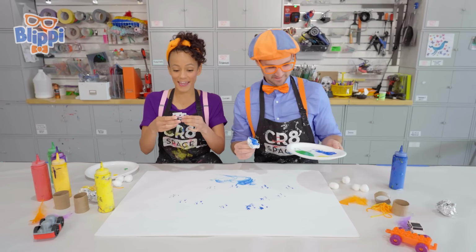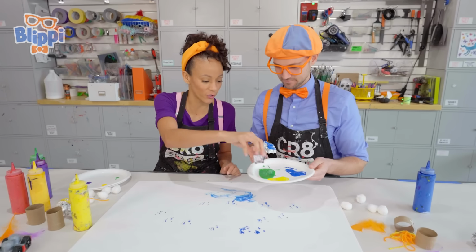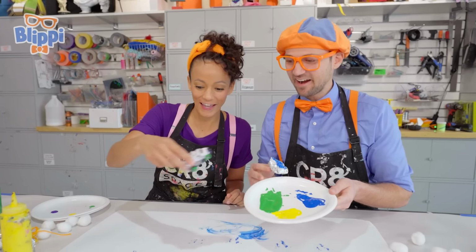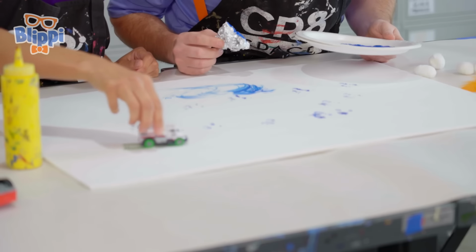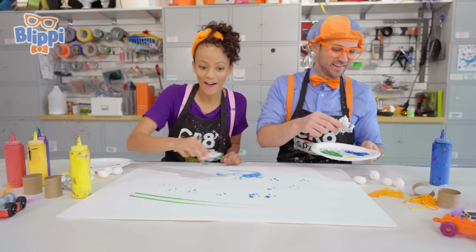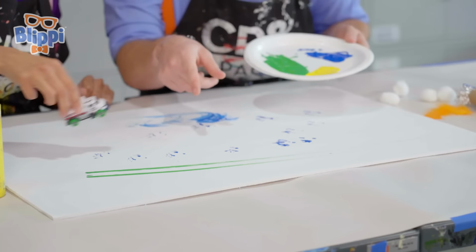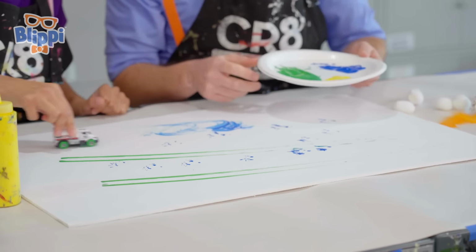Now your turn. I want to take this car and I want to put it in the green paint here. Oh, okay. Thank you, Blippi. Oh, you're welcome. Whoa. All right. Okay. See what it looks like. Speed painting. Whoa. Oh, that looks cool. Wow. There's more on there. Looks like some mud tracks. Yeah. You want to try?